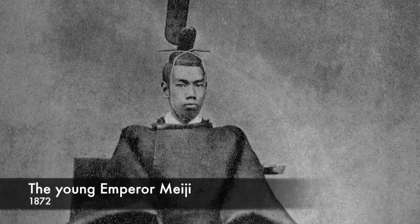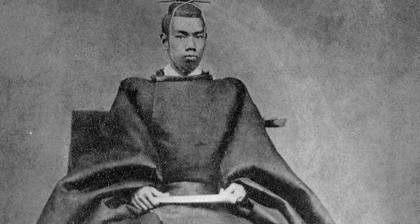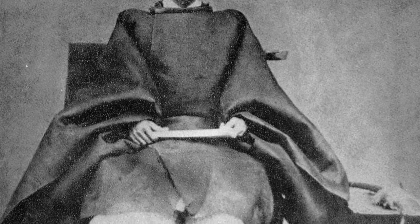The new Meiji government introduced a rapid modernization of Japan, and the period oversaw enormous changes to Japan's political and social structure, and was responsible for the emergence of Japan as a modernized nation in the early 20th century.